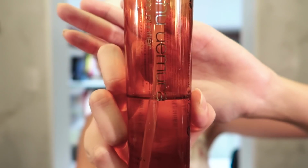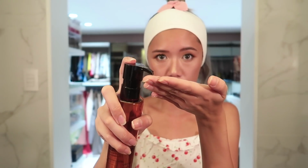I don't really put foundation on my face or powder. It's mostly just concealer on this area and my eye makeup. So that's where I'm gonna put the cleansing oil. So this is what I'm using. Just a few pumps. Ta-da!